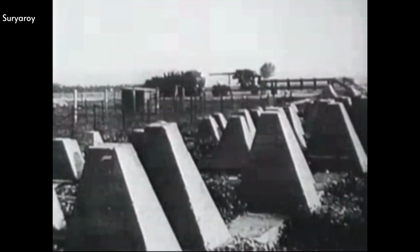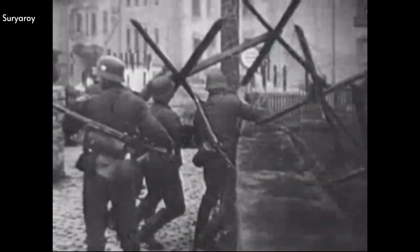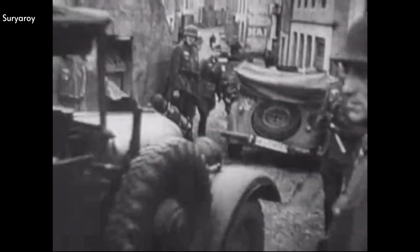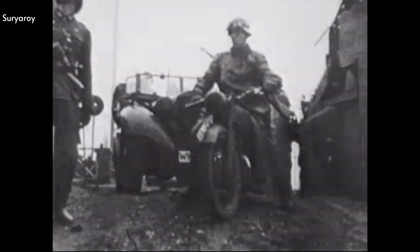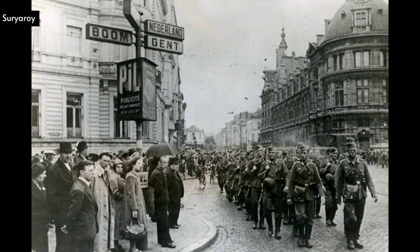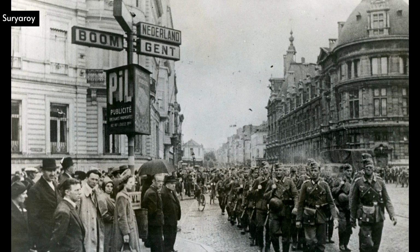On May 14, 1940, the situation reached a devastating climax. The Luftwaffe bombed Rotterdam, causing immense destruction and killing around 800 civilians. Faced with the threat of more destruction, the Dutch government surrendered the same day. In just 5 days, the Netherlands had fallen under Nazi control.